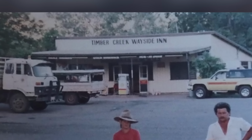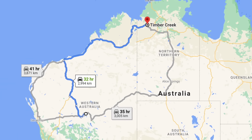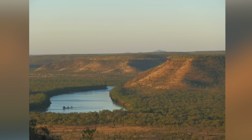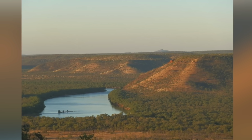Over the next few days, they planned to continue southwest toward Western Australia and into the Kimberley region, but they wanted to do some fishing while they were in Timber Creek because that part of the Victoria River was really well known for its barramundi. It was also really well known for being infested with crocodiles, but that's neither here nor there.